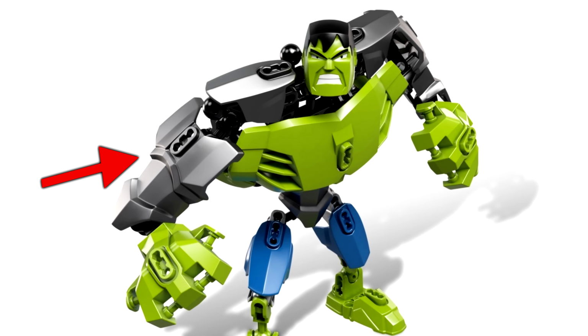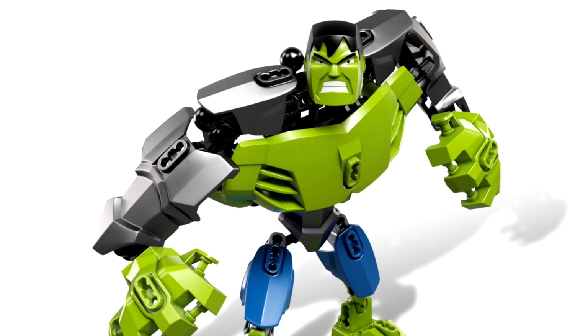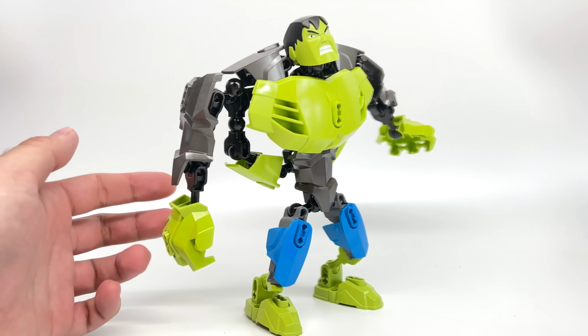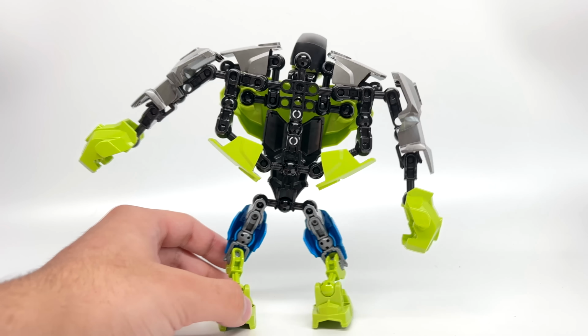I get that these gray pieces act as like armor on the Hulk, but armor on the Hulk wasn't even something from the first Avengers movie this was based on. It just looks jarring on the figure and incomplete. And oh my gosh, the back of the figure is so bad. They don't even try to cover up all those joints.